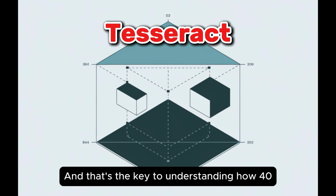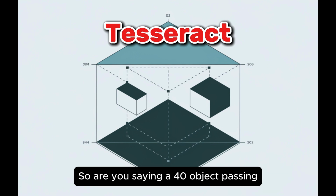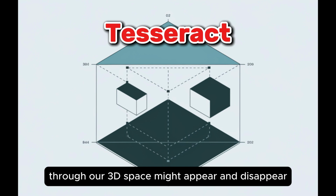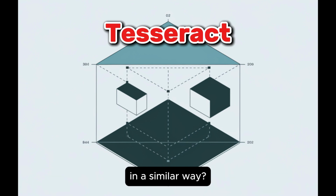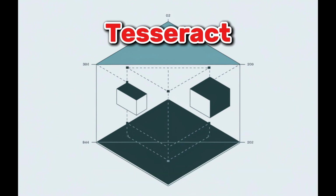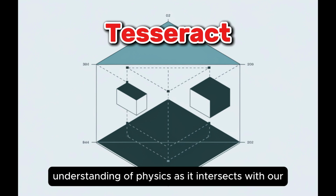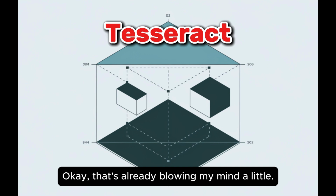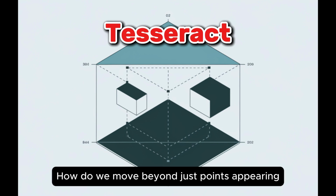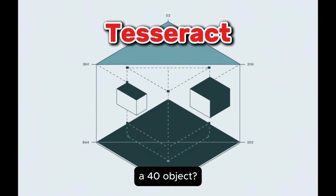Precisely, and that's the key to understanding how 4D objects might appear to us. So are you saying a 4D object passing through our 3D space might appear and disappear in a similar way, like a ghost or something? That's the idea, just like the sphere popping in and out of existence for the Flatlander. Whoa. A 4D object might seem to defy our understanding of physics as it intersects with our world. Okay, that's already blowing my mind a little. But how do we move beyond just points appearing and disappearing? How do we actually picture the shape of a 4D object?